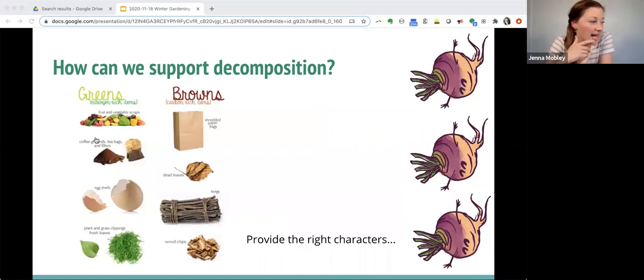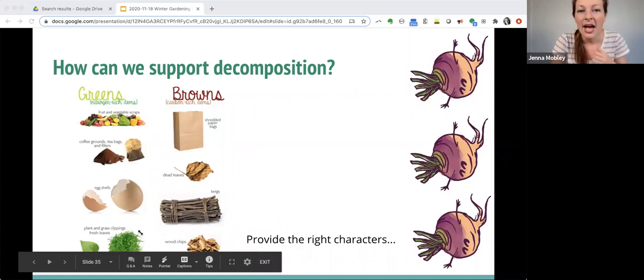So let's take a look now at what can go inside our compost systems. And the key is that we want to get a good balance of greens and browns. For our younger kids, that's the way we explain it. Just greens and browns, like green leaves, the wet, fresh leaves, and the brown leaves, the dried up leaves and twigs and wood chips and paper bags and that sort of thing.